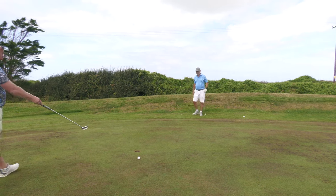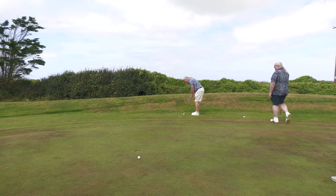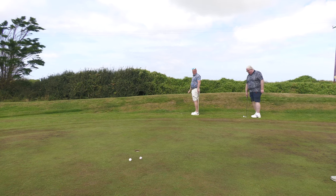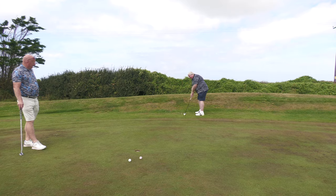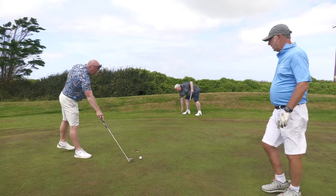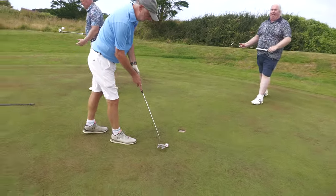A little bit to the right. There, Tuffy. Yeah, just. That one was off. Okay. Don't tap one in. Tap it in, Nick. Tap him in for another par. Right, let's get another par.